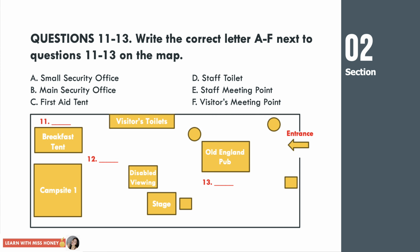The visitors' meeting point is, as you can see, in the centre of the main area, between the breakfast tent and the entrance. Now, another important facility is the first aid tent. This is a big round tent, so you can't miss it. It's on the right-hand side of the entrance, again as you come in. There are many other first aid facilities all over the festival site. In fact, there is a first aid box in every tent and sales point, but this is the central point.